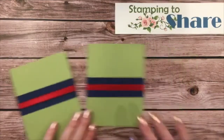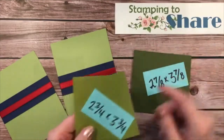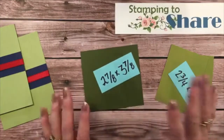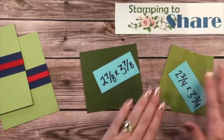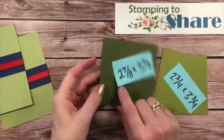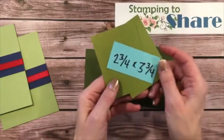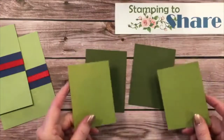All right, so the next thing we're going to do is we have some more paper here. We've got Mossy Meadow and we have Old Olive. So lots of greens in this card. The Mossy Meadow is about, I think, a 1/8 inch bigger than this layer. So really skinny layers here. So the Mossy Meadow is 2 7/8 by 3 7/8. And the Old Olive layer is 2 3/4 by 3 3/4. And we're just going to glue those together.